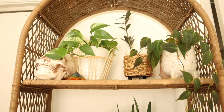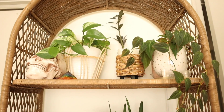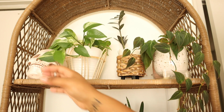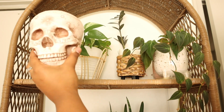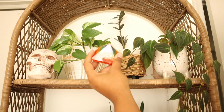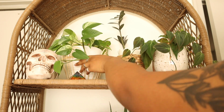Okay, first up, here is the first shelf, I guess you would say. On the top part, as you can see, we have some decorations over here. These are Khalil's things that he put here. So we have this skull head and whatever this triangle thingy is. But here are some of the plants.